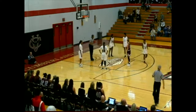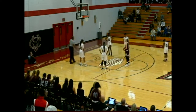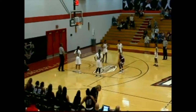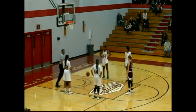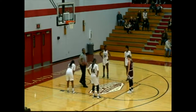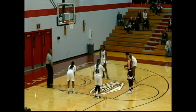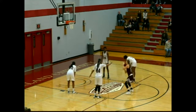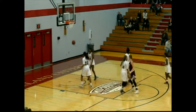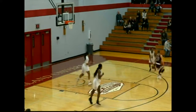But heading to the free throw line is Savannah Gregory, freshman out of Scottsville, Kentucky. 65% shooter on the season. This is number one. She'll have another one. She has not been to the line here today. 5 points in the contest. 3 players now in double figures for Campbellsville: Kaiser, Faulkner, and Durham. Second free throw is good.